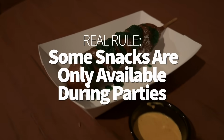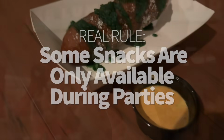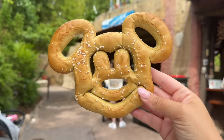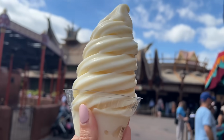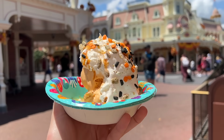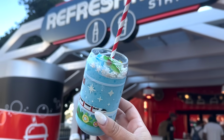Okay, next real rule. Some snacks are only available during certain parties and events. I am invested in all the limited edition snack stuff now, so let's keep that rolling. There are some Disney World snacks that you'll be able to find year-round, like the classic Mickey pretzels or the pineapple Dole Whip, etc. And then there are the seasonal offerings, which are either going to bring new limited edition snacks to the Disney World menus or give the already existing snacks a bit of a holiday makeover.